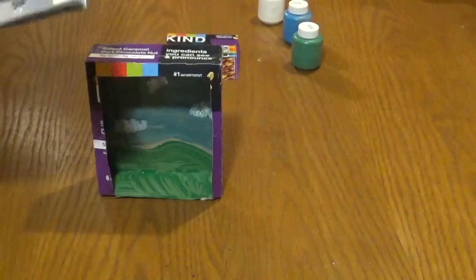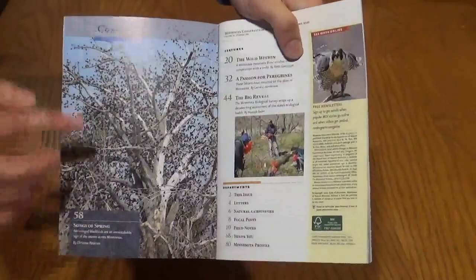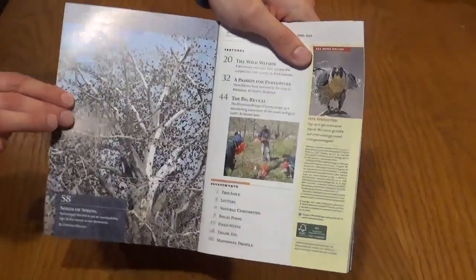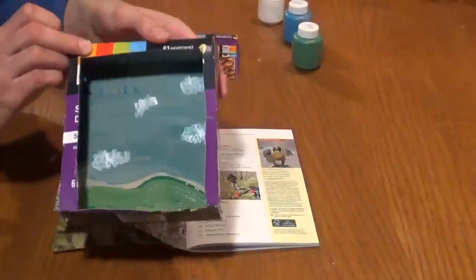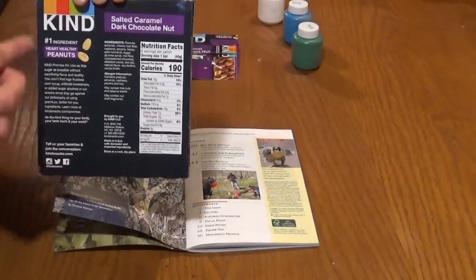Alright, if I'm not comfortable painting or drawing a background, you can always collage using a magazine or newspaper. So for example, I love this image. It is a tree covered in red-winged blackbirds. And in the world that I want to live in, I would love if this would just keep happening all the time. So if I want to use this as my background, all I have to do is take my box, and if you think about it, this is the size of that back panel.